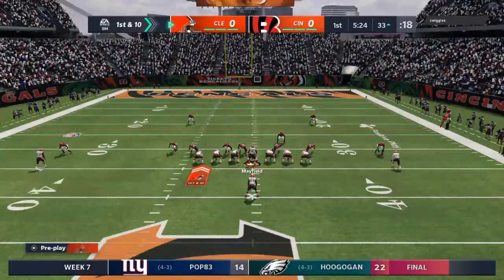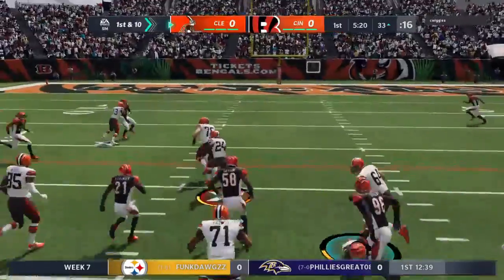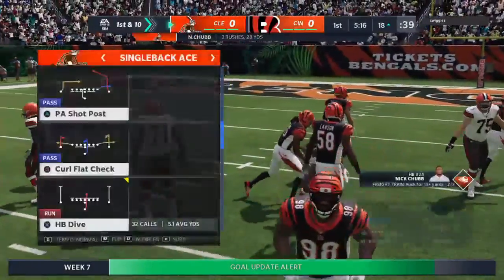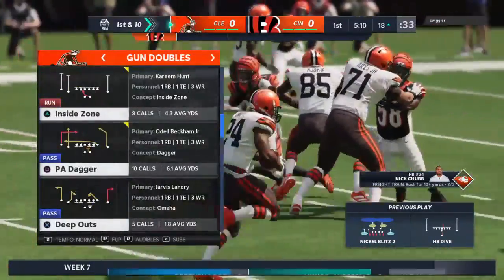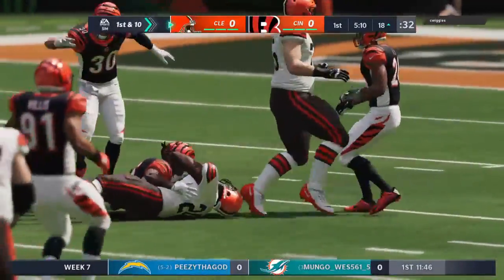Here's 1st and 10 just outside the 30. Mayfield hands it off to Chubb. And inside the 20 before he's brought down. Back-to-back nice gains. That one for 14 yards and another first. Quite the opening drive march they're on right now. It looks a lot like what we saw in practice prior to the game, doesn't it?